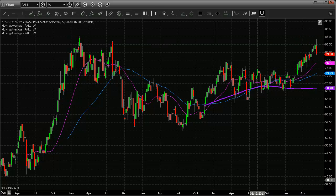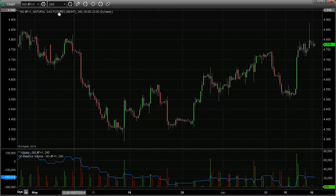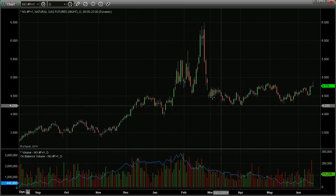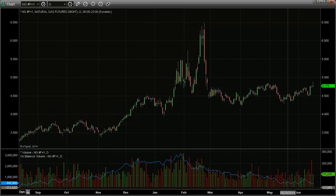Taking a quick look at energies, let's just pull up the natural gas chart. Not looking to get involved in natural gas. I'll just go to the daily real quick. Natural gas has kind of been flatlining here, and looks as though it poked to new highs this morning and started to reverse right back down. It's probably just an intraday price spike, but we'll see how that unfolds going forward.